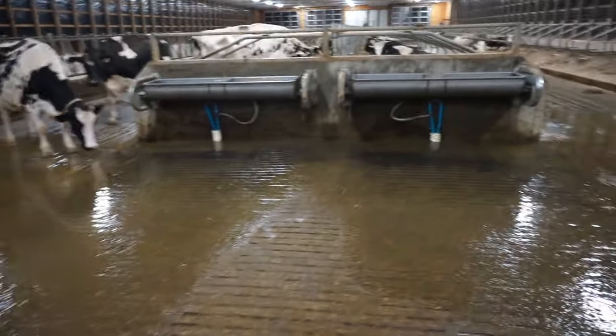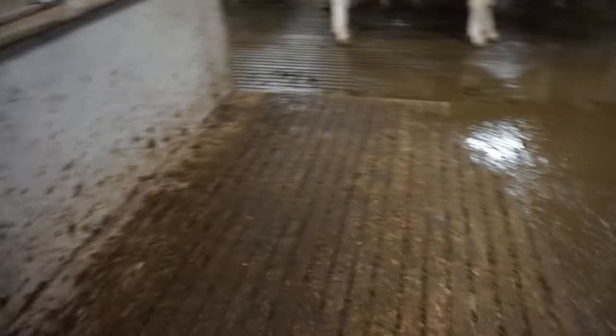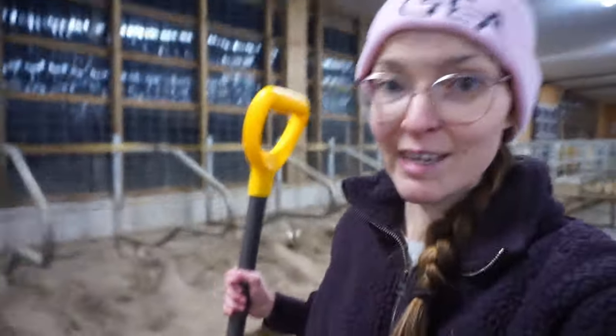So as you can see, when I dump the water bottles, it wets all the way to there. And then this side gets really caked. I should have showed you before, but it gets really caked with manure. So if we were to build the barn again, we would put water bowls on both sides so that this would just stay a little cleaner. Off to the next one.